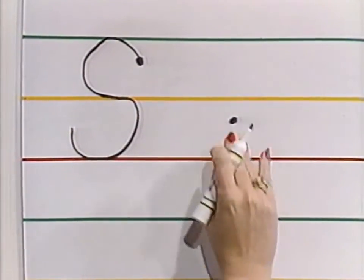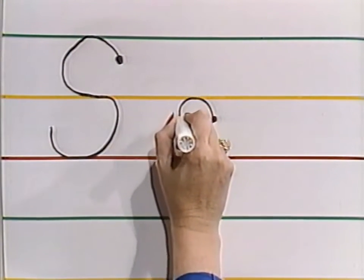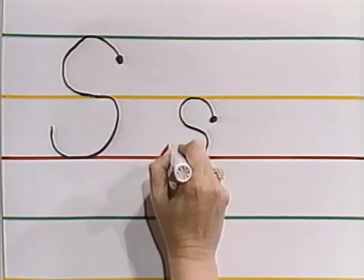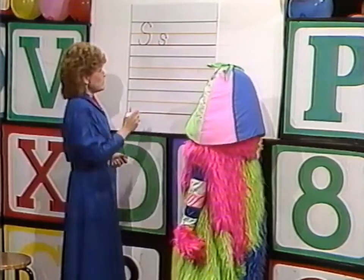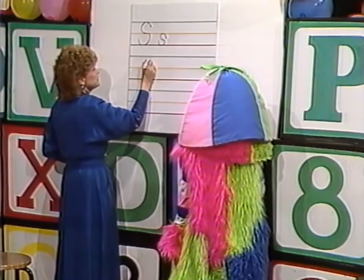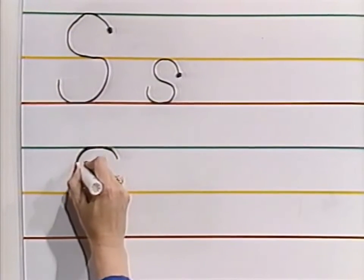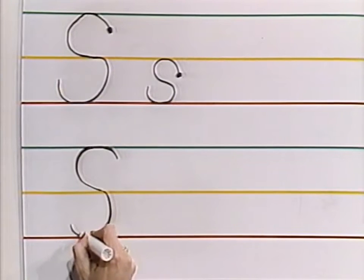Now, a small letter S, you start on the dot again. You go up to the yellow line, curve around and change your mind and go back the other way. S. Yeah, that's okay, isn't it? You know what? I know a word we can sound. What's this? I heard somebody say snake. And you know what? That is the sound that a snake makes.